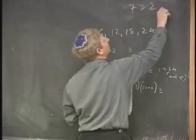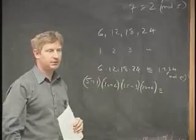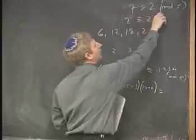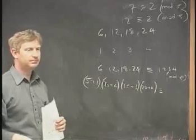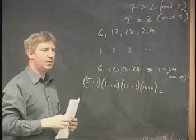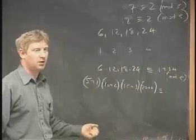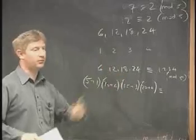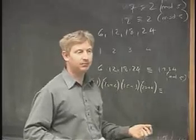Here, this is what congruence means. 7 and 2 are congruent mod 5 because they differ by a multiple of 5. 12 and 2 are congruent mod 5. It's a way of setting up an equivalence relation on all the numbers in the world. 2 and 7 and 12 and 17 and 22 are all in the same equivalence class. Anything that differs by 5 is the same. That's what it's about.